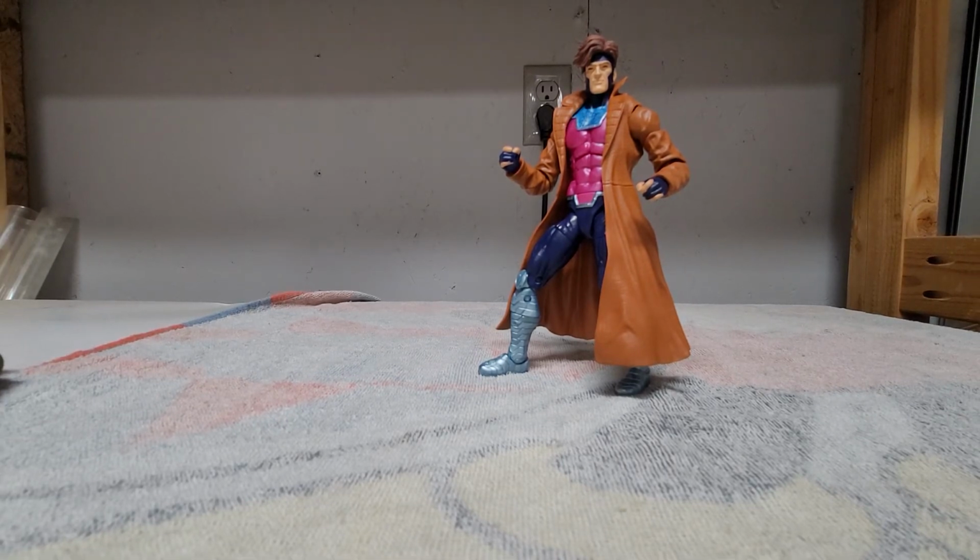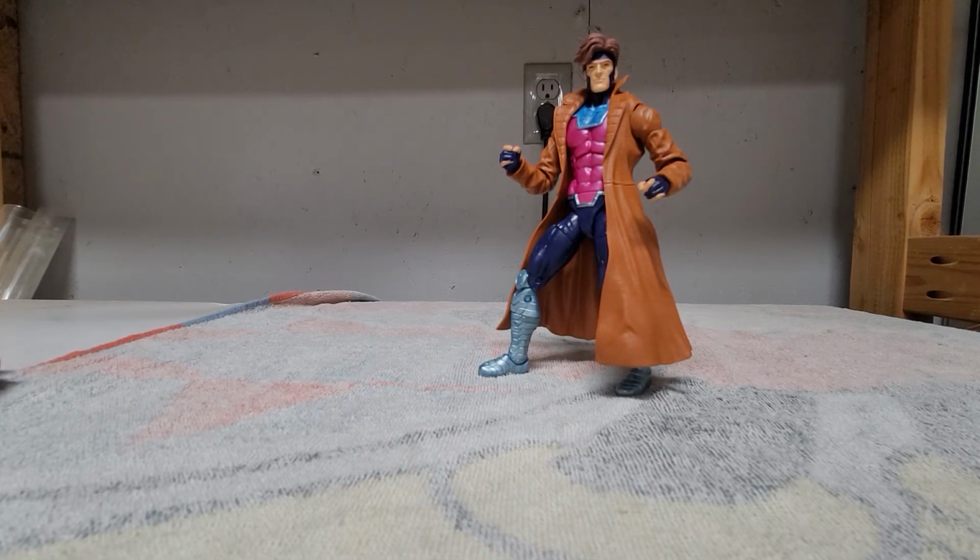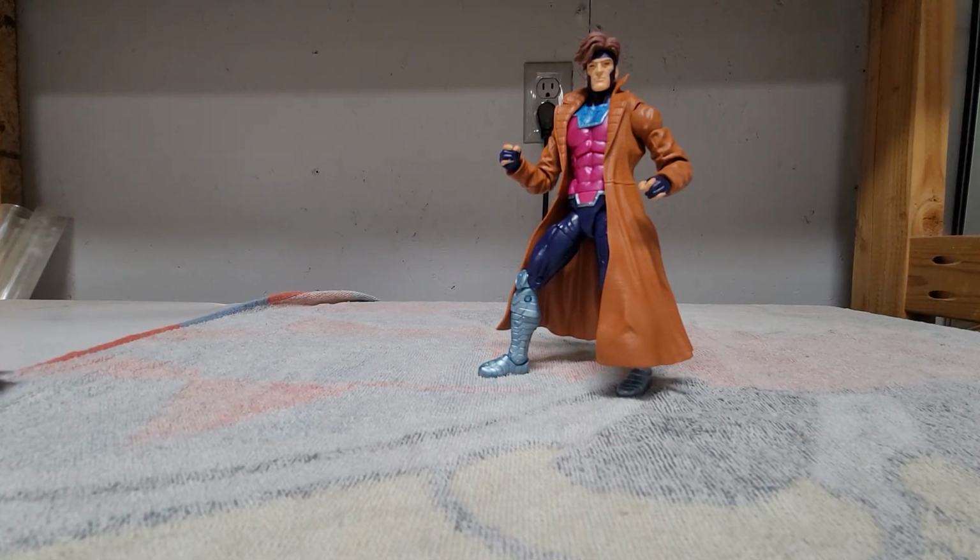I was going to put him below Kang, but I decided after just holding the two figures in my hand that Gambit definitely deserved to be higher than Kang. Because you pay $20, you get more than what you got with Kang. Despite there being only a few pegged joints, only on the elbows, I think that's fine. The articulation is great. The paint apps are, for the most part, great. The accessories are amazing. And it's not the old hair. He has a new hairstyle, which is way better than the old one. Alright, we're gonna move on to number six.